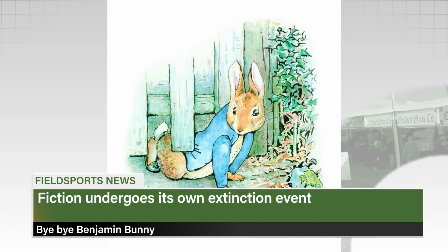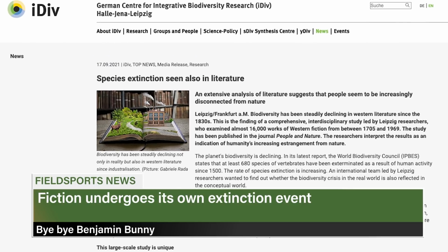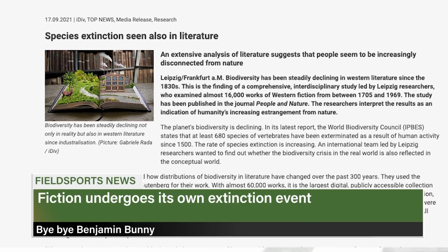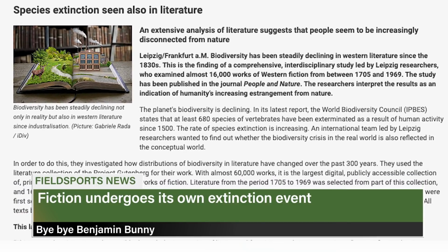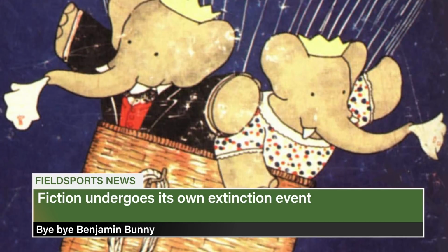The German Centre for Integrative Biodiversity Research searched the entire online Project Gutenberg archive of 60,000 texts written between 1705 and 1969. They found that since 1835, animal usage in fiction, other than domesticated beasts such as horses and dogs, or threat animals such as bears or lions, has dwindled.